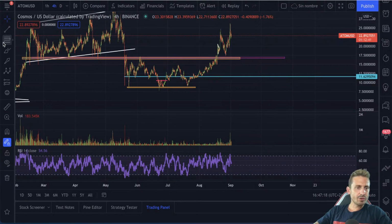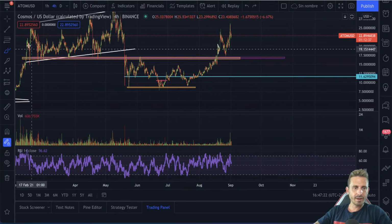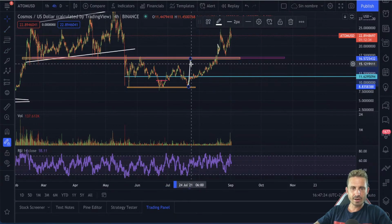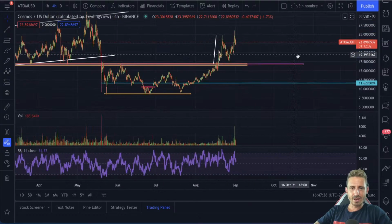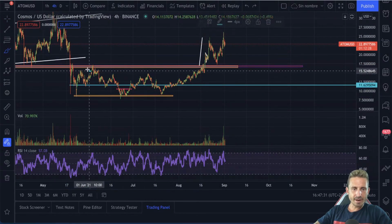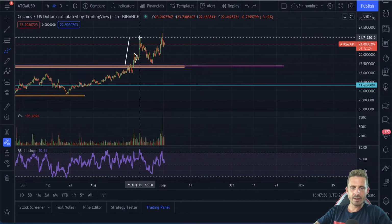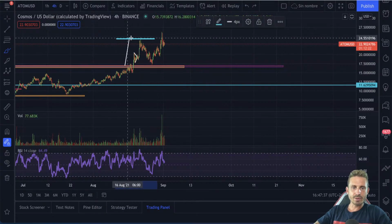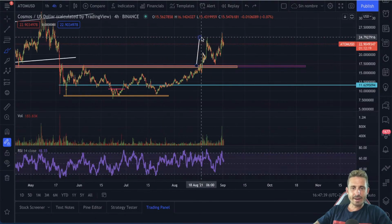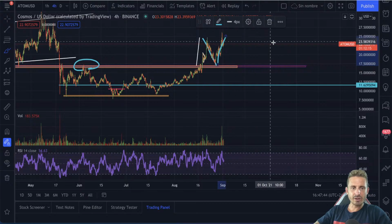We did have a kind of triple bottom. We did talk about this. We had a kind of double bottom here, and we did meet the target from it. This perfectly met the target from the double bottom, breaking the resistance, as you can see from this point, just exactly touching the $24 range, which was the target. Now we came all the way back down, retested support, and came back up.